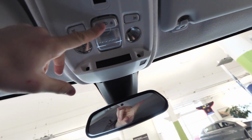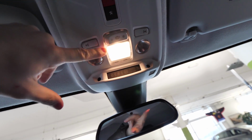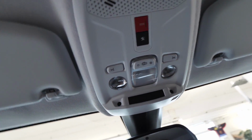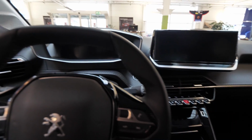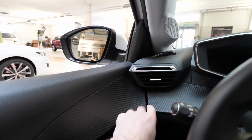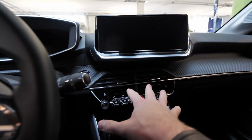Here we have LED lights. It's not working right now, but usually it should be LED lights here on the roof. But I guess in the middle is not quite interesting. Why is that? Because on the other models I tested it was LED lights, but anyway, yeah, it's just a normal bulb.